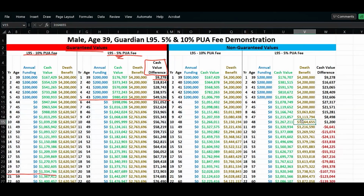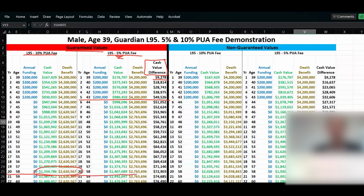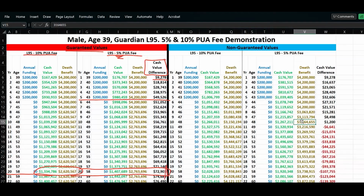If we look at this a little bit longer term, and the death benefit's not appreciating here, it's not increasing because there's no dividends being applied here. But we see how much more you have in cash value indefinitely with the 5% PUA fee. And we can scroll down, but you'll see it continue to appreciate. Whereas over here, what do you notice? 5% PUA fee has more for about 10 years. Then from that point forward, that 10% PUA fee has significantly more in value.